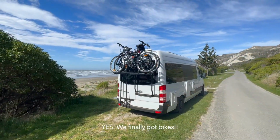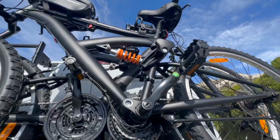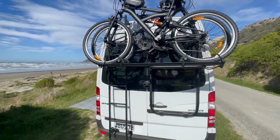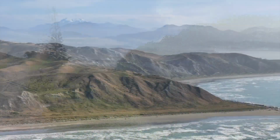This is our van with the bikes, all locked up properly. 2 padlocks, 2 of the other locks that the bike rack comes with, strapped, everything here at the DOC camp. About to go for a walk. Hopefully they don't get nicked.